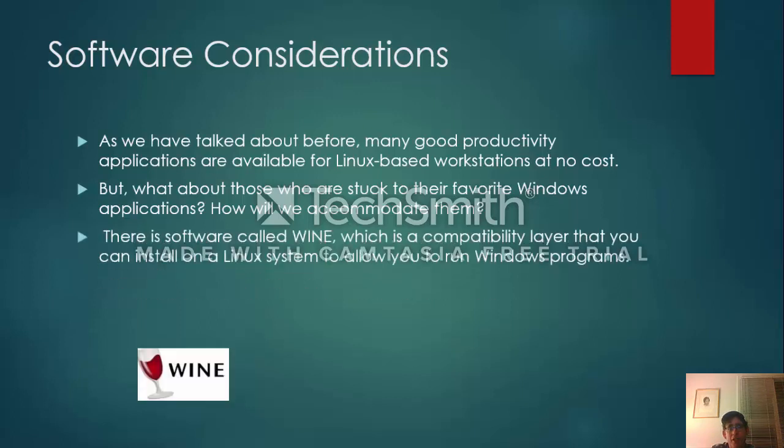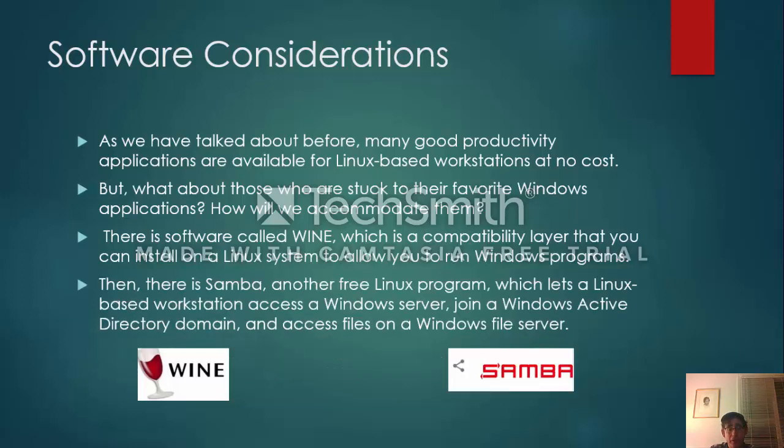And also there's Samba, another free Linux program which lets a Linux-based workstation access a Windows server, join a Windows Active Directory domain, and access files on a Windows file server.